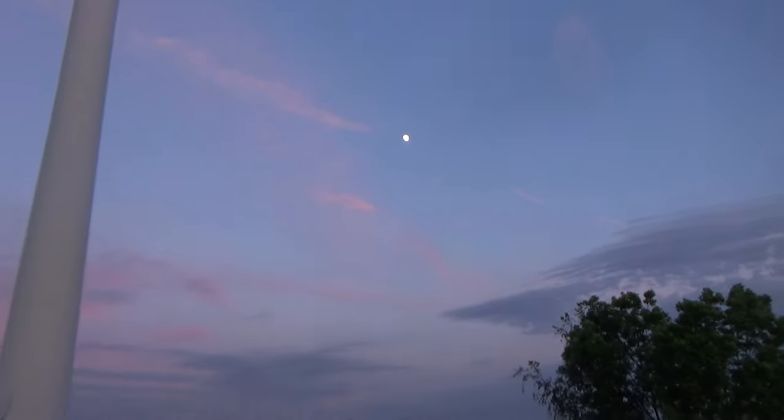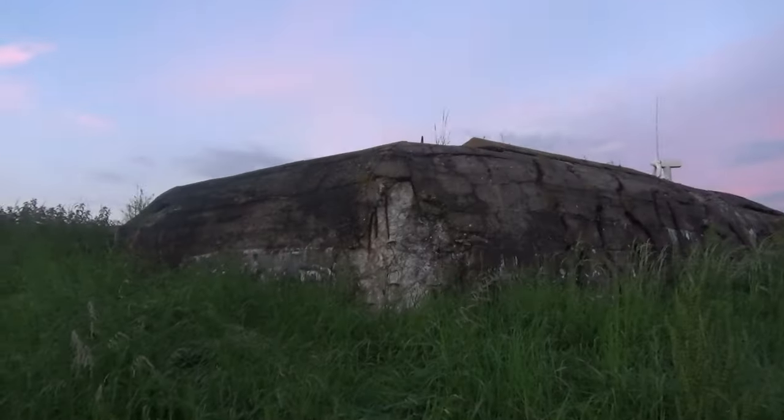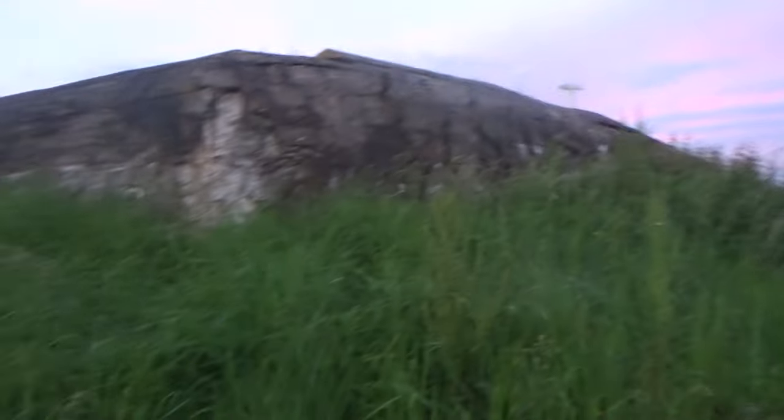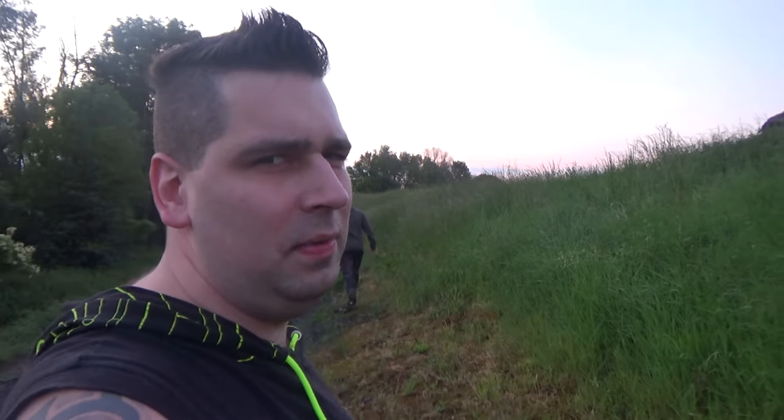Oh, look at the moon. Just an extra shot. This is the river bunker, but we can't seem to get in. Yep, there's no way to get in. Oh, wait. Alright, going to the third location, which we should be able to enter. So let's go.